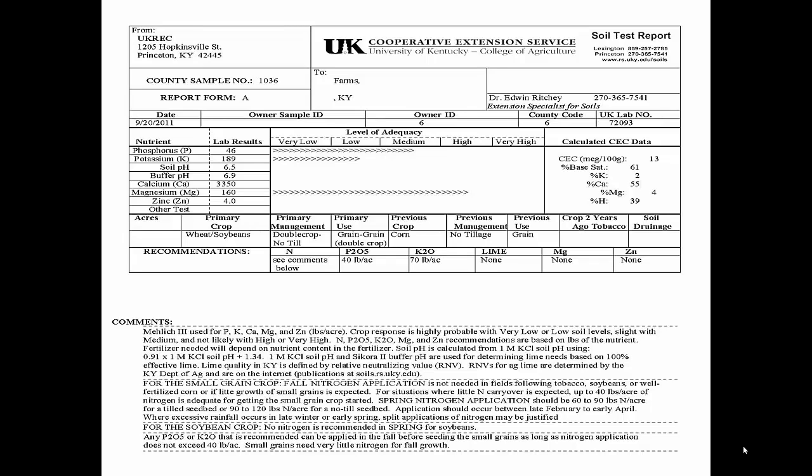I have 189 pounds for double crop no-till corn. Is that right? Corn, yeah, something. Here's our recommendation, 70 pounds. So CEC gives you an idea of what the reserve is of that soil, but this gives you a whole lot better idea because it was done specific to Kentucky conditions.